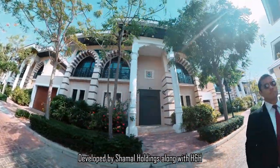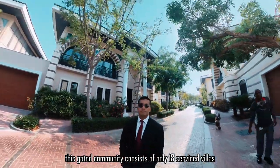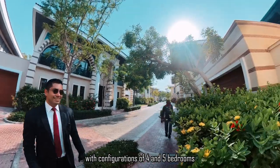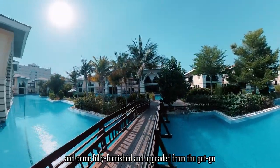Developed by Shamal Holdings along with H&H, this gated community consists of only 18 serviced villas with configurations of 4 and 5 bedrooms. These villas are ready to move and come fully furnished and upgraded from the get-go.